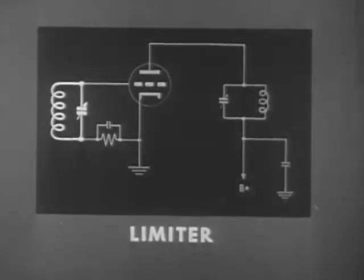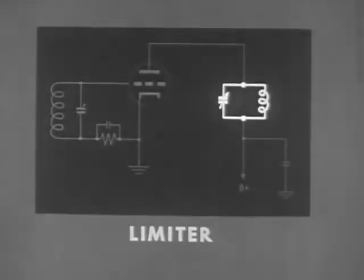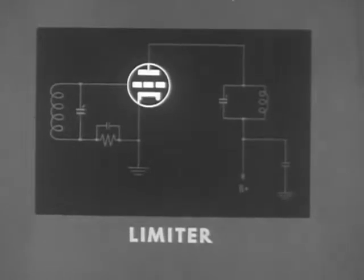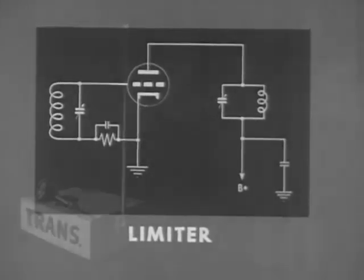It consists of a tuned grid circuit, a resistor, a tuned plate circuit, and bypass capacitors. Also, this sharp cutoff tube. It operates at zero initial grid bias and low plate voltage. Let's see what the action of this limiter circuit is.